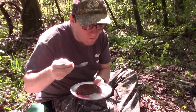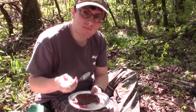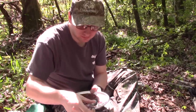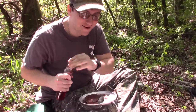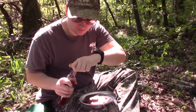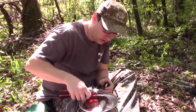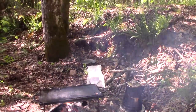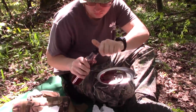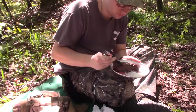The texture kind of reminds me of what they call buckwheat pancakes, but the flavor, unbelievable. Unbelievable. More of that. That's good. Before I even make those others, I don't think it's going to hurt that stuff any. I probably should have covered it up over there, but I don't think it's going to hurt anything. We're going to cook some more in a minute, but we're going to go ahead and eat these things fresh. Man, these are fantastic.